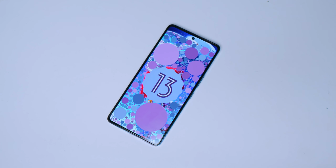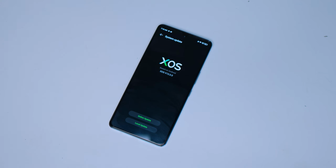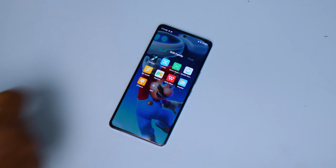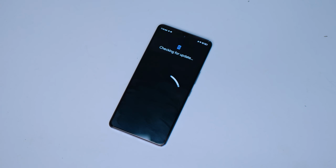For the software, this device runs on Android 13, layered with XOS 13. There are a few pre-installed apps, but not so many that it becomes bloatware. Unfortunately, as for now, there's no news on software updates scheduled from Infinix.